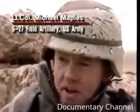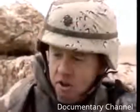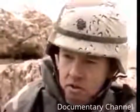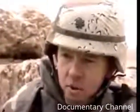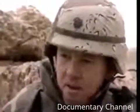The MLRS is primarily an area fire weapons system. We have 3 crew members in each of the launchers, and on each of the launchers we have 12 rockets. We can expend all 12 of those rockets and all of the submunitions in less than a minute. So we get a huge volume of firepower in a very short period of time.